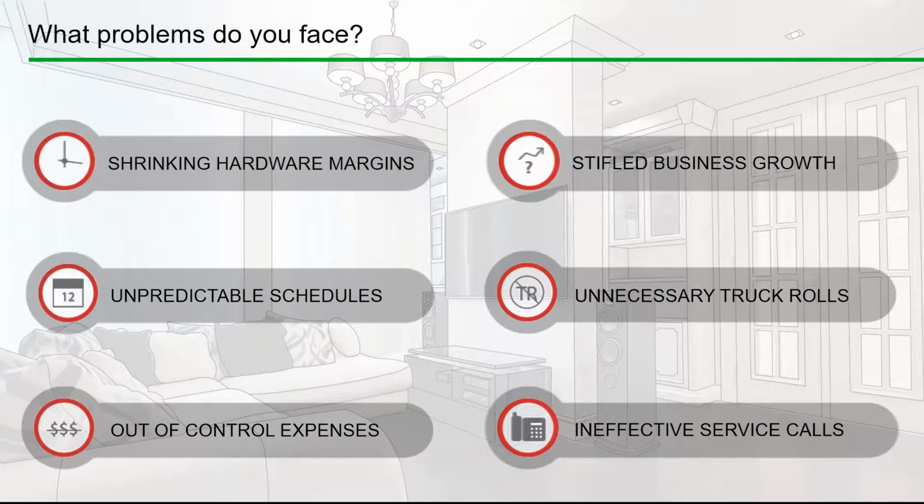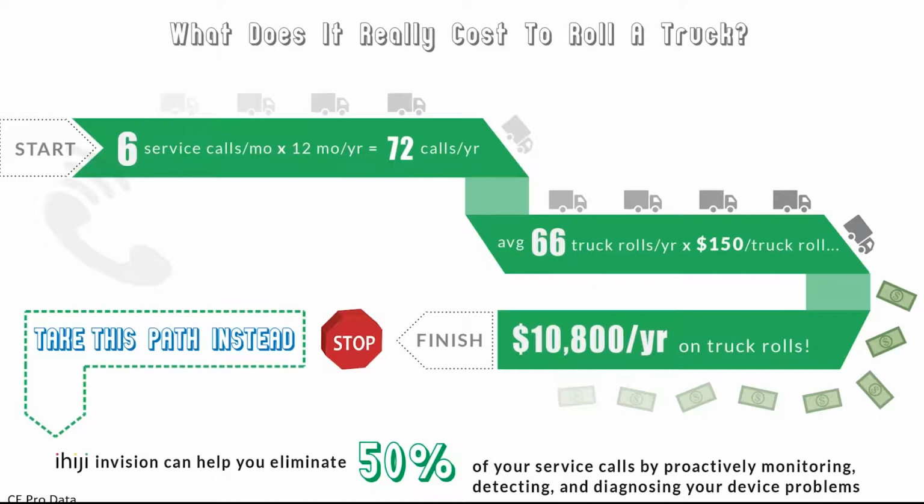A lot of this is holding back your business growth because margins are declining and you're looking at new revenue opportunities. Some of this complexity in the systems we're introducing are actually introducing unnecessary truck rolls. You have to drive out there just to reboot something that had nothing to do with your system. At the end of the day, this is really an ineffective service model.